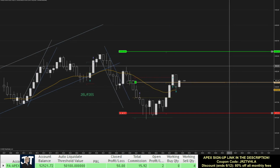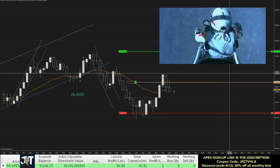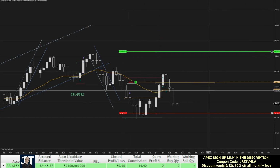I was actually waiting for price to put in a higher pivot low so I could move my stop loss to decrease my risk, but nope. Price continues to flush downwards to hit my very wide stop loss for my second loss in a row. This would hurt a lot due to being in 2 contracts.